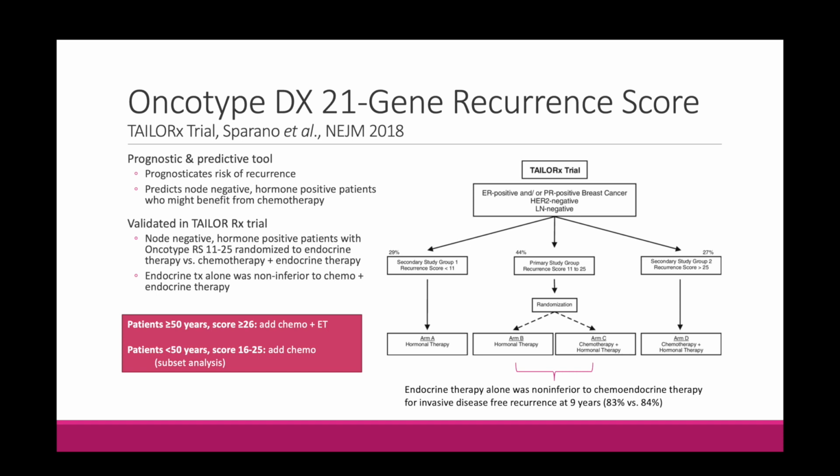So key takeaway from the TAILORx trial, this was a trial in hormone positive, HER2 negative, lymph node negative patients. And the takeaway is that for patients greater than 50, if their score is 26 or above, we add chemotherapy to endocrine therapy. And if patients are younger than 50 and they have a score of 16 to 25 based on a subset analysis, again, we add chemotherapy to the endocrine therapy.